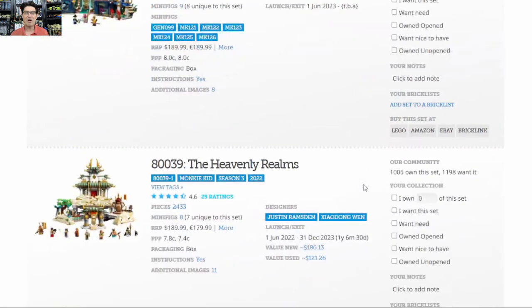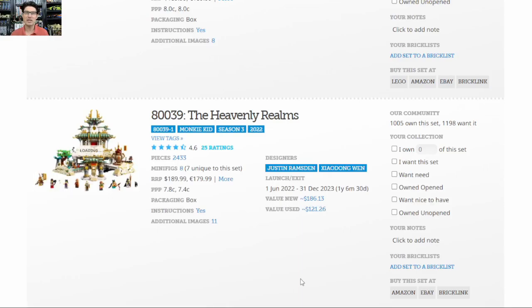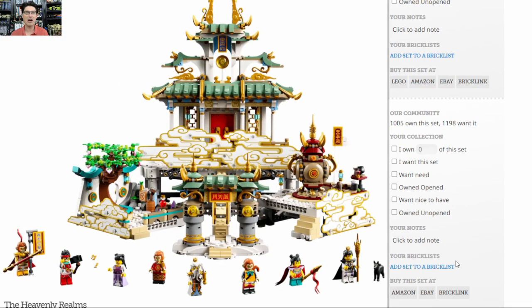And just check out all of these great sets under the Monkey Kid theme. So many cool designs and shapes and colors and minifigures and parts. And here's the Heavenly Realms that I was talking about.